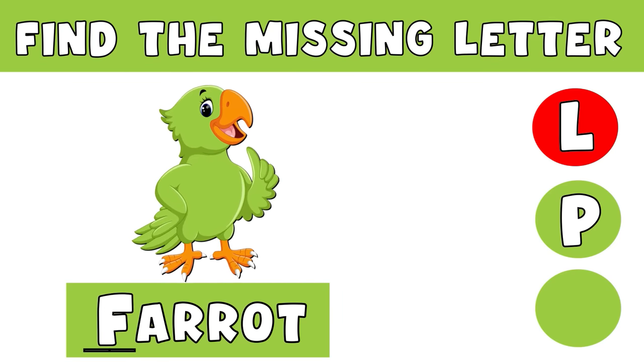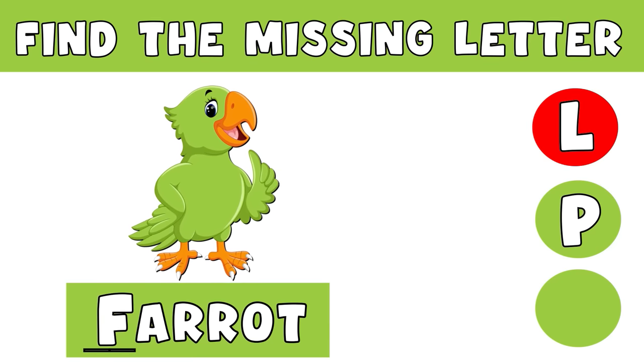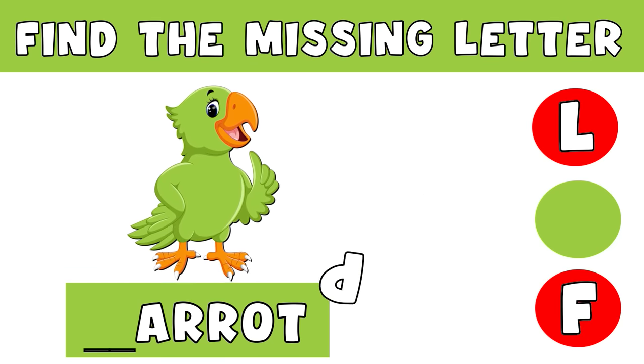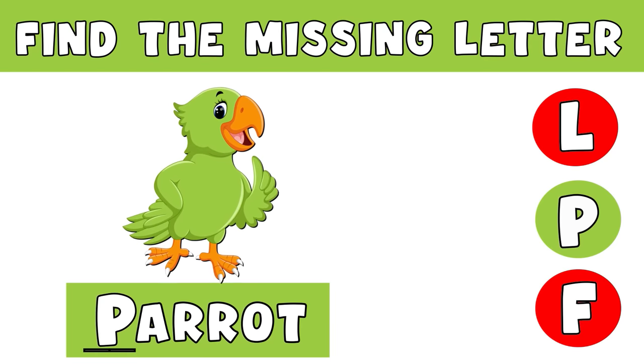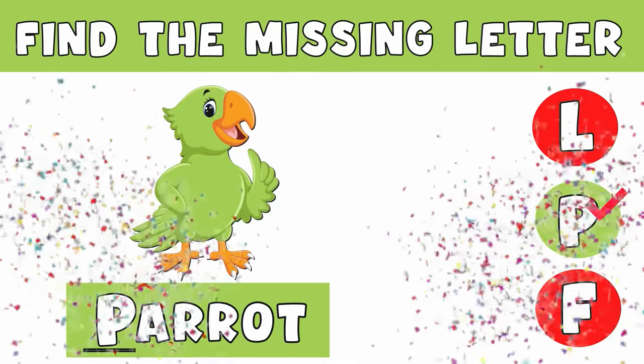Just by telling the name of the object that starts with every letter to help guide his home. Can you tell me which object is this that starts with letter A? Parrot. Great.